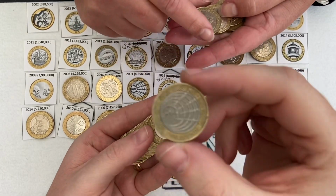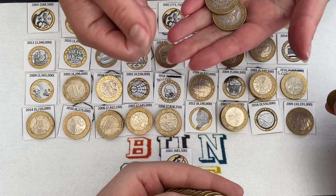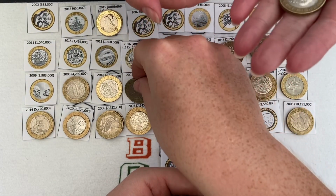Oh, there is a wireless communications, the Marconi. Where is the Marconi? There it is, 4,558,000.